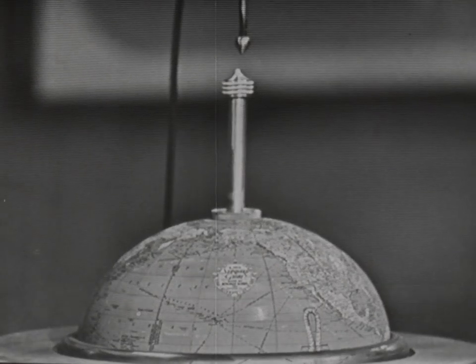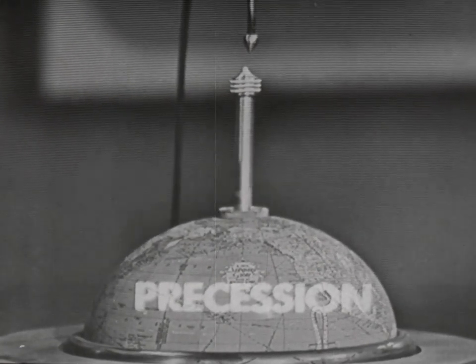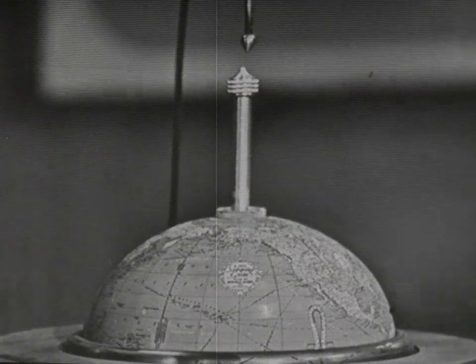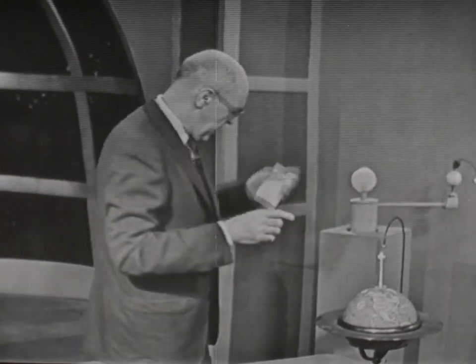Now, there is one arbitrary point in the sky, that point at which the sun seems to stand against the stars when it crosses the equator from south to north on the first day of spring. That is called the precession of the equinoxes, then, because it makes that equinox seem to slip westward through the skies very, very slowly. Here's what happens.